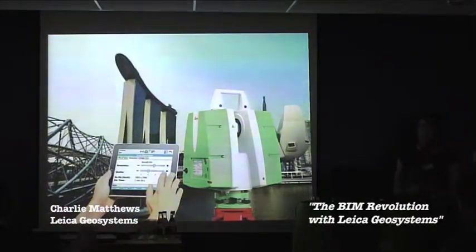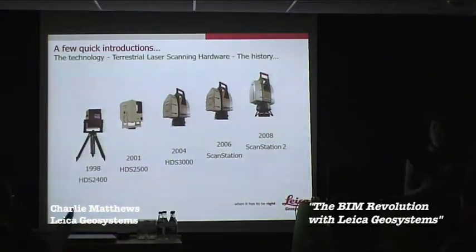Laser scanning is really where my heritage and my background is. And what we're seeing within our market sector is very much that laser scanning is the growth area. As for the history of laser scanning at Leica Geosystems, we were one of the origins of laser scanning technology. Back in 1998, Leica Geosystems acquired a company called CYRA Technologies, and we've taken technology forward over the years from 1,000 points a second up to where we are today, which is 1 million points a second. 360 degree data capture, very, very rapid.